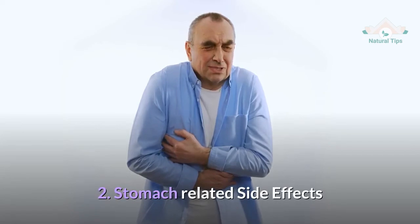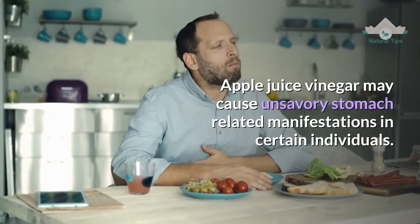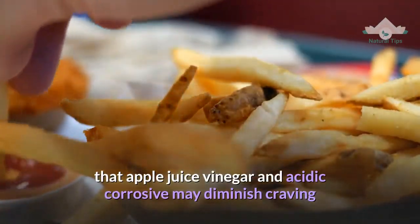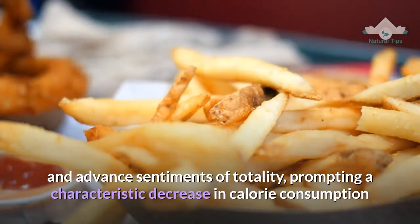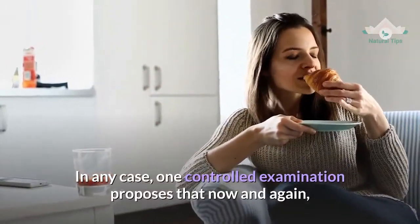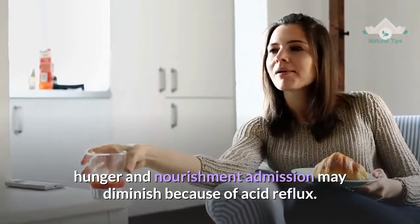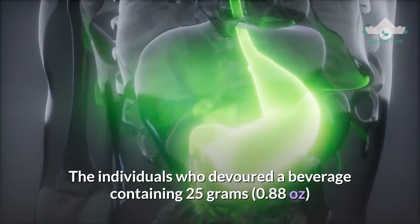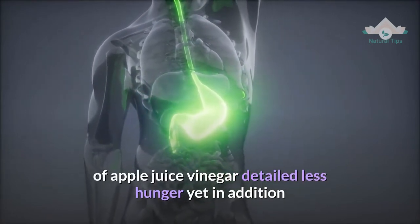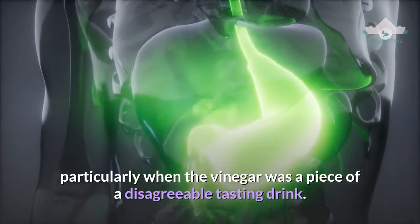2. Digestive side effects. Apple cider vinegar may cause unpleasant digestive symptoms in some people. Human and animal studies have found that apple cider vinegar and acetic acid may decrease appetite and promote feelings of fullness, leading to a natural reduction in calorie intake. However, one controlled study suggests that in some cases, hunger and food intake may decrease because of acid reflux. Those who consumed a drink containing 25 grams (0.88 ounces) of apple cider vinegar reported less hunger, but also significantly greater feelings of nausea, especially when the vinegar was part of a bad-tasting drink.